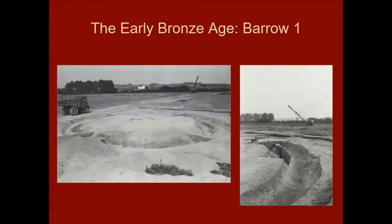So Barrow One was about 16 meters in diameter. If you look at it on the crop mark, and you look at it on the plan, which you'll see in a minute, it seems pretty simple. And a lot of these monuments, when you look at them at face value, do seem quite simple and easy to understand. But as you'll see, the excavation that unpicked all of the detail of these three burial mounds and monuments really showed that there was a lot going on and a longevity of use, which makes this a really interesting topic to look at.